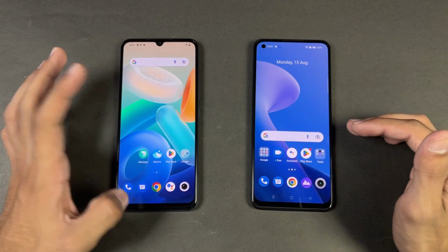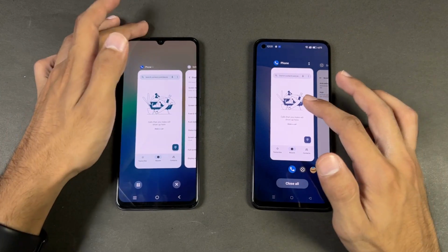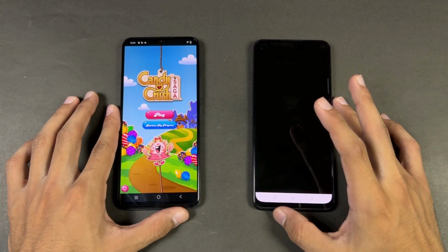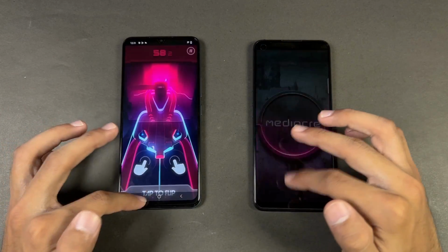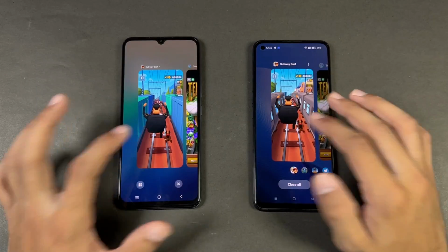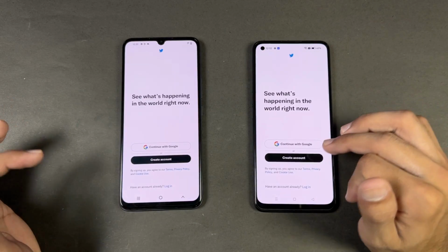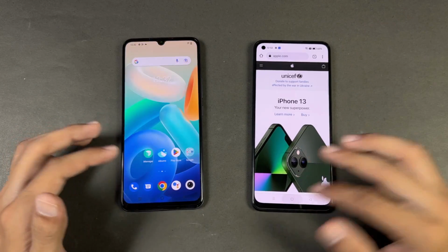So now let's check out RAM management on both phones, and both phones have 8 GB of RAM. Let's see who performs better in RAM management. Phone dialer, settings, no refresh. Amazon Shopping, refresh on the Realme. Candy Crush Saga, refresh on the Realme. Instagram, no refresh. Pinterest, refresh. Let's see Snapchat, Spotify, refresh I think. Subway Surfers, refresh. Temple Run 2. Let's see PUBG Mobile. Opening up Twitter, Zedge. And last we're back to the internet browser.